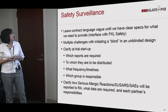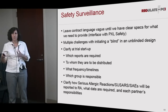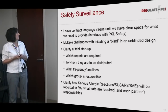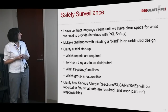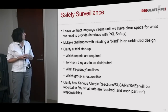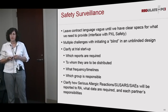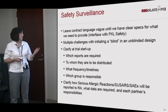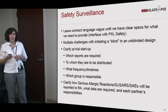We also had some language in our contract that was very vague, and once we finally worked out what the specs were for us in Parexel, it didn't necessarily match our contract. So I would suggest we sort of put vague language in there if we can. So one of the things is you really need to think about what kind of reports you need for safety, who needs to get them, how frequently you need to get them, and how these SUSARs, SAEs, and allergic reactions are going to be both reported and distributed.